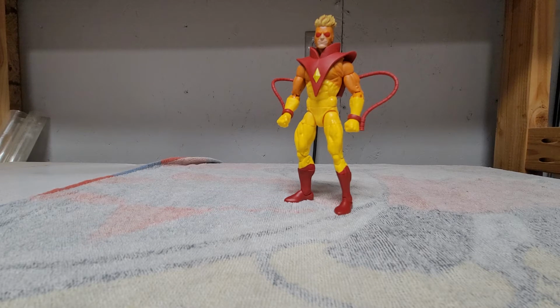I picked him up the same day he came out on pre-order. I had to wait till like November. And when he came out, I noticed that he was in GameStop for $5 cheaper. So I got a little mad by that, but it's fine because I ended up still getting him.